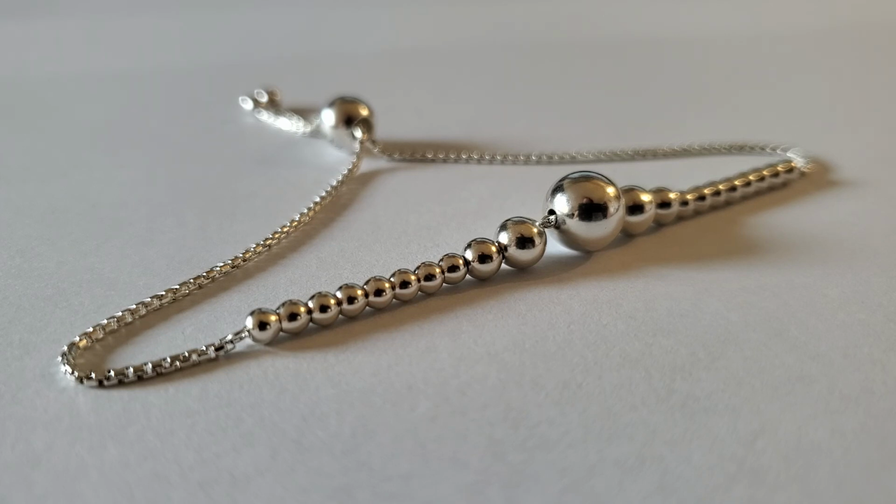All right. Again, the pros of this bracelet is that it's beautiful. It has various sized beads, like a graduated bead style. The dangling beads at the end are super cute. And I love how it just dangles, how light it is when it dangles on the bottom of your wrist.